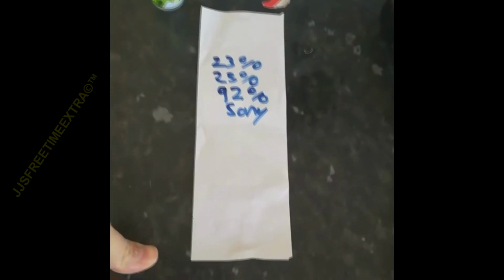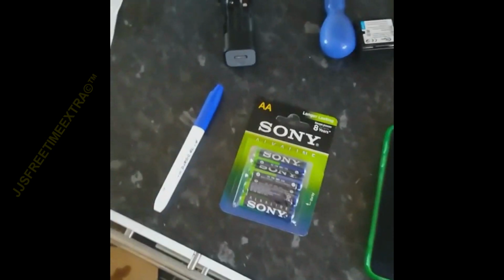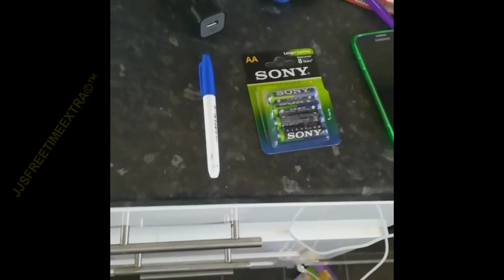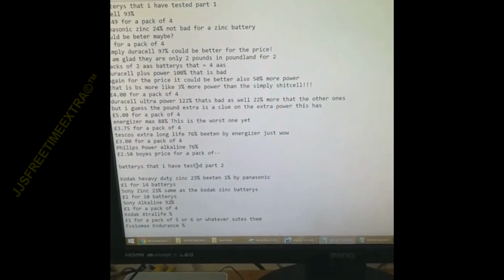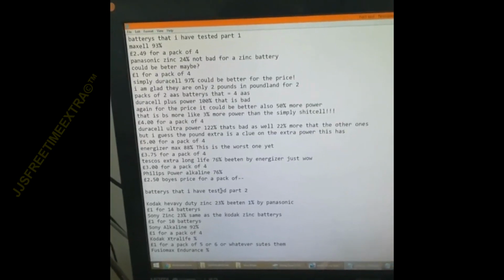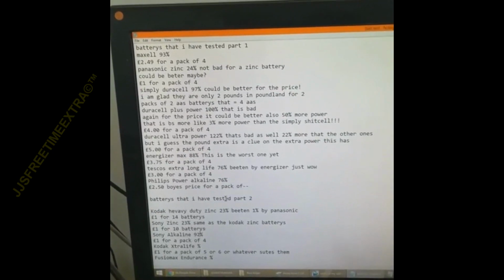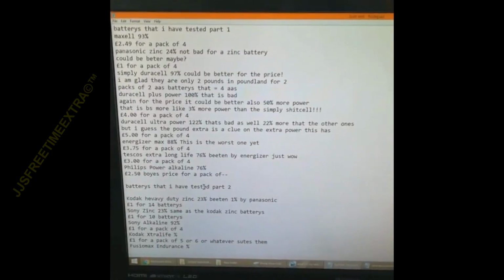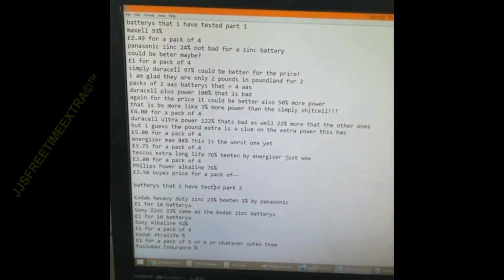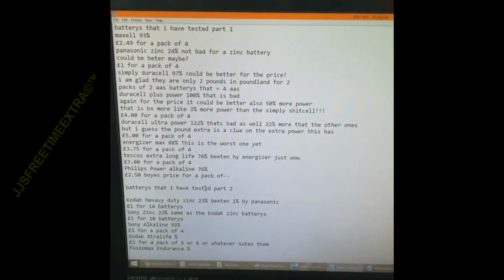I'll probably mention it. So the test is over for the Sony Alkalines, and they did remarkably well. 92% to charge this thing. Very impressive. So let's quickly put it on the scoreboard and see what this means. According to our scoreboard, the Sony Alkalines was 92%, and it's beaten the Tesco Extra Life, that is a 4-pack, and the Energizer Max 88%. So yeah, well done to Sony. Well, no, if it is Sony, that made it the highest out of the 4-packs by the looks of it.